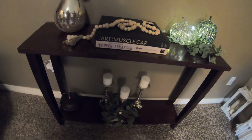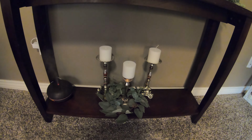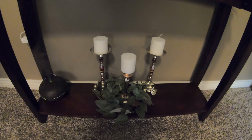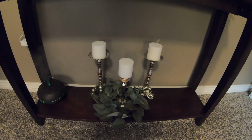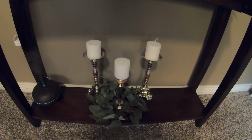Then I just have some vintage candlesticks down below. These belong to my grandmother. She bought them in the 1970s at JCPenney. And I found those in her basement and she said that I could have them.